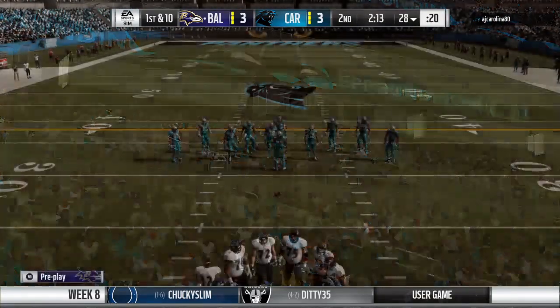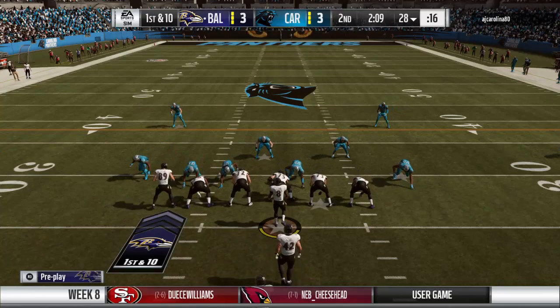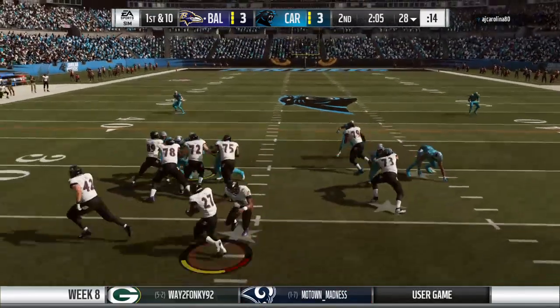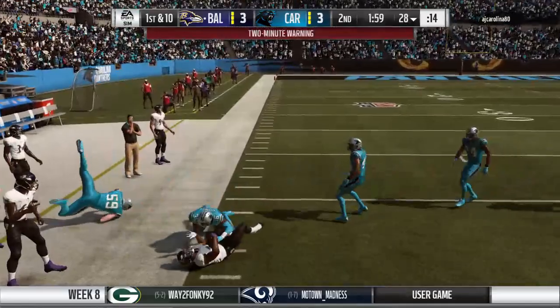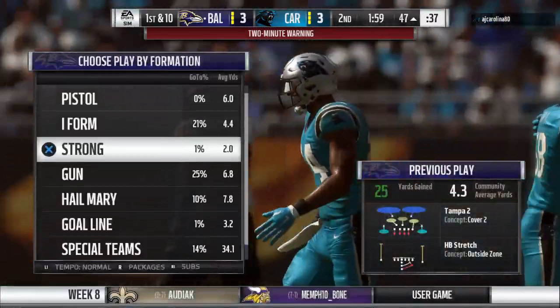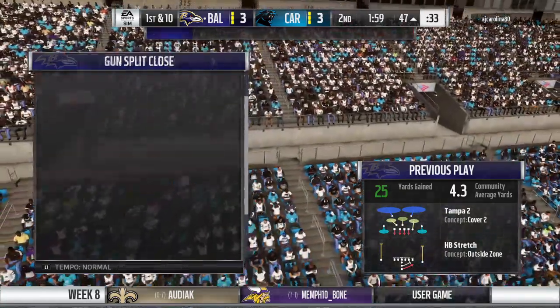12 yards to pick up there. Good for a Raven first. Right back to him on first down. Space to maneuver at the 40. And he's got it across the 50 to the 47-yard line. 1:59 to go in the first half.